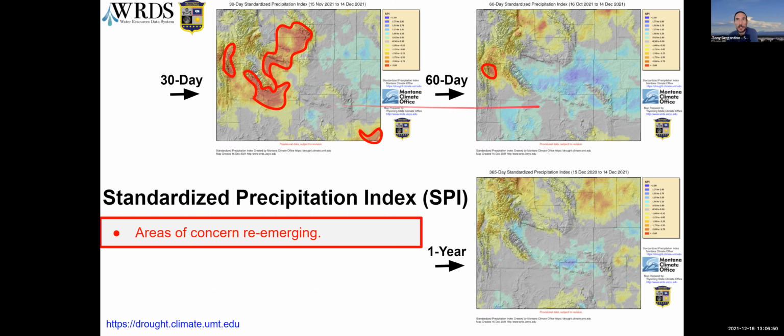And these maps show the 30 and 60 day, along with 1 year down here on the right. And while the center of the state here is showing some nice wetness at the 60 days, you can see that a lot of that here on the left in 30 days has disappeared. And that's because a lot of this was from those October snows, which, with a time frame of only 30 days, we're not seeing show up here anymore. So we're seeing some areas of concern starting to emerge here in these red areas. So these will be areas to keep an eye on in the short term going forward.